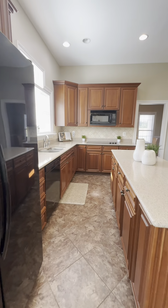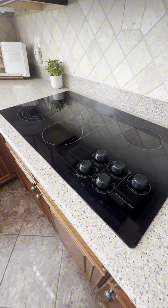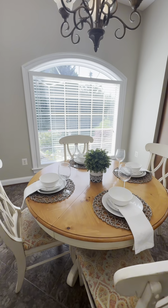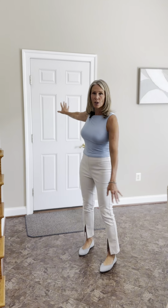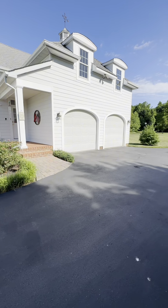I love this kitchen. Just look how spacious it is. There's plenty of room for you to invite everyone in here to help you cook. Right off the kitchen is a place to have your eat-in table, and then this stairway leads you to the upstairs. This door leads you to the oversized 2-car garage that actually has a separate entrance into the basement, which is over 2,000 square feet for you to finish just the way you like it.